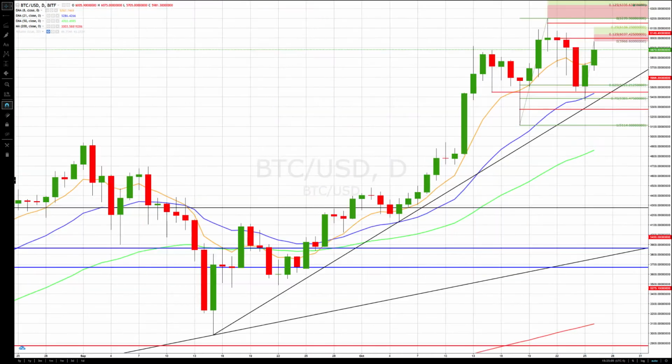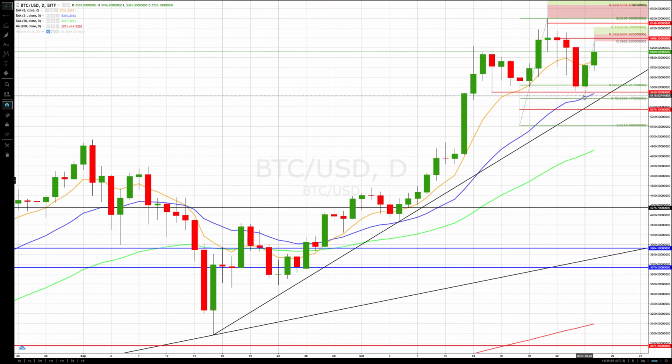Just take a look at the daily. Nothing really else to report. We did catch on the bottom of the rotation zone. And now just looking to see how it also reacts to the end of this clear path move on the daily, which is essentially 6,000.